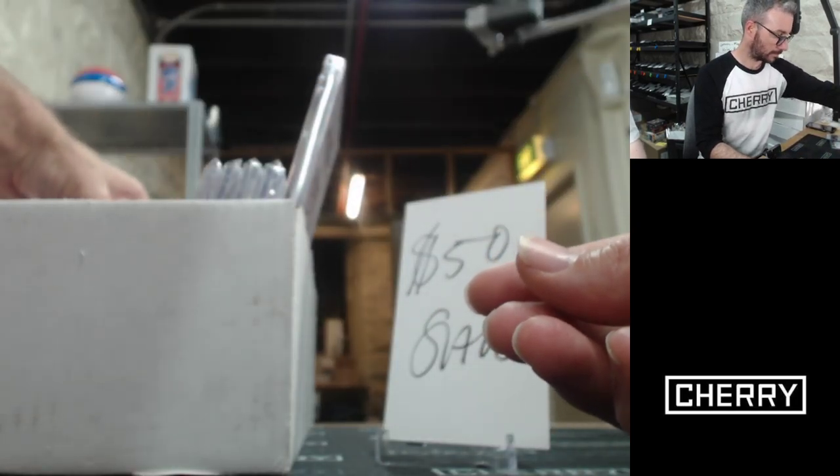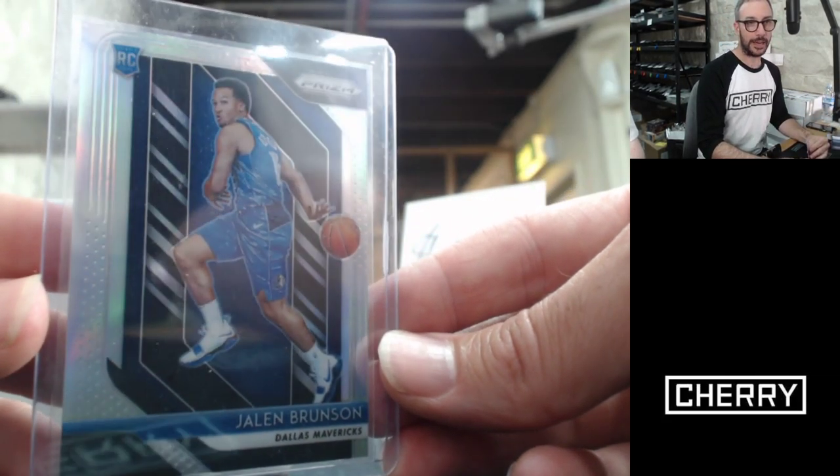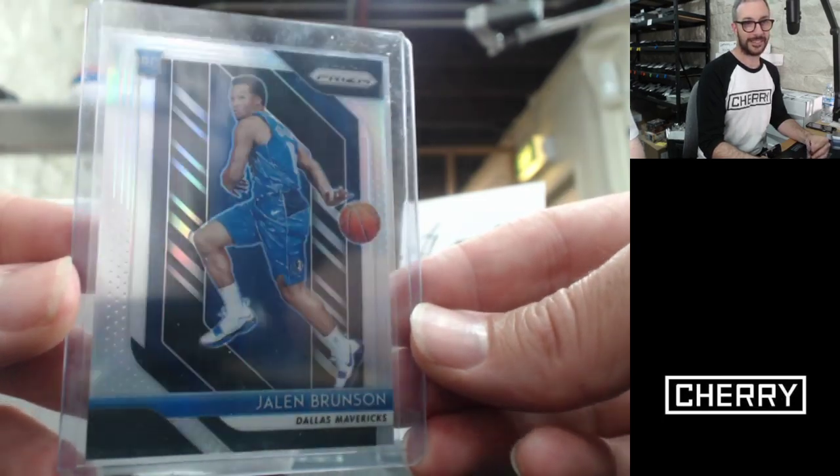225. Oh, no. Claiming it's on. Maybe I shouldn't have written it here. Cool, mate. Solly Hawk, Silver Rookie Prizm for the Mavs. Jalen Brunson. That's cool. It's up there too, yeah.